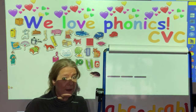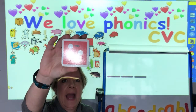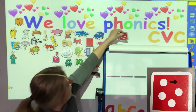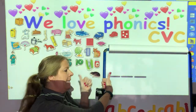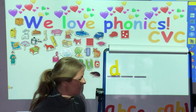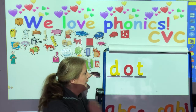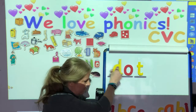Ooh, got another arrow pointing at something. It's pointing at the dot. Dot. Can you say dot? Brilliant. Okay. And remember, you can always put your thumbs up to remember your B's and your D's. Okay, dot. And the next sound. And the last sound in dot. Marvellous. Ready? D, O, T, dot. Brilliant.